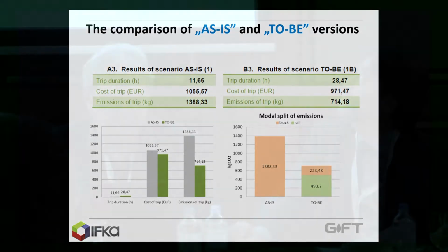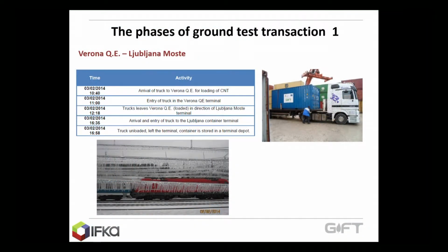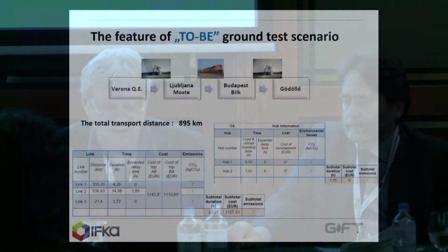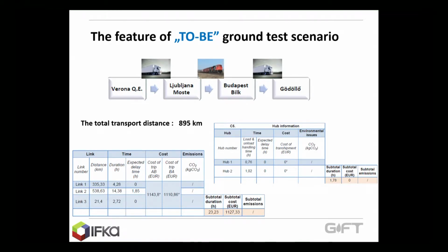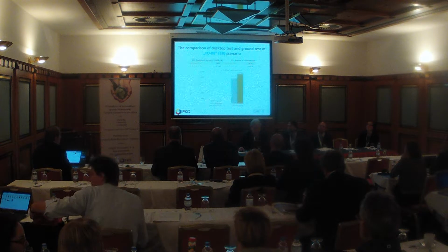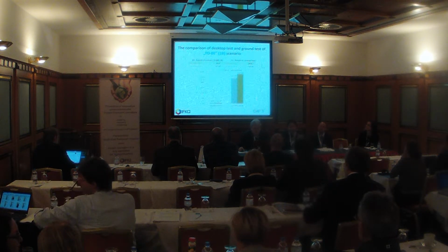In the ground test phases, we performed between Verona, Patranete-Európa and Ljubljana-Moste the first section, and later Ljubljana-Moste, Budapest-Birk, and the third section was Budapest-Birk and Budapest-Szabolcs-Gödöllő and back, from Gödöllő to Verona. The to-be ground test scenario finally resulted in quite a long subtotal duration. It means 23 hours total, and the cost was a little bit higher than we calculated at the desktop test. The positive effect in the trip duration was 3 hours shorter, but the ground test cost was definitely higher.